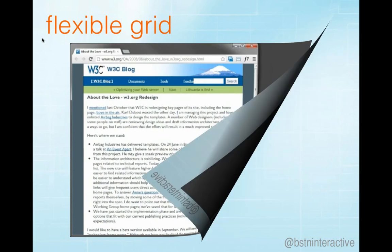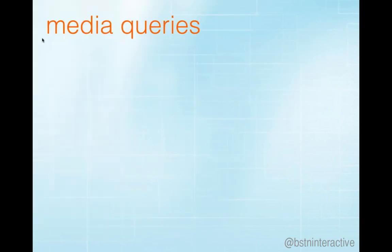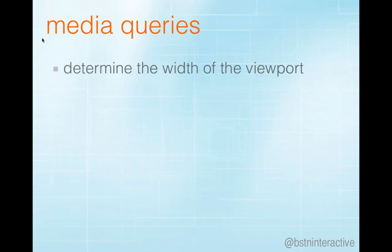The second concept, and really the more groundbreaking piece, was the advent of media queries. And basically, media queries came about in the CSS3 specification, and essentially what they did is they allowed us to determine the width of a user's viewport. And by the viewport, what we mean is their browser window, their device window, the area that they were using to view our particular website.